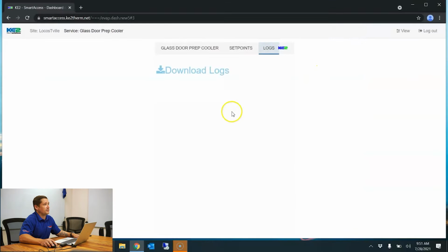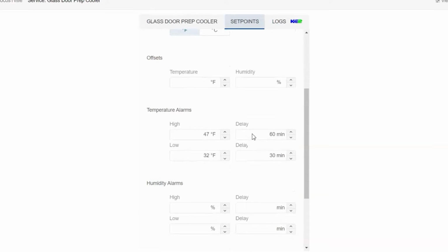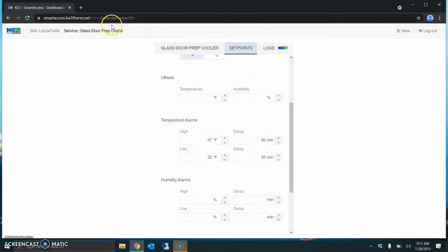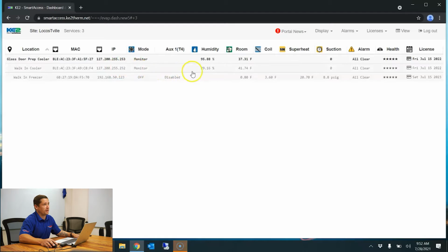We can also set these to have high temp alarms. Your temperature alarm right now is for 47 degrees. If it's at 47 or above for 60 minutes, it'll send me an email to let me know that we have reached a high temp alarm for this particular box. At that point, I can give you a phone call and find out what's going on, to see if I need to dispatch a technician or if you just had a truck in and the door's propped open. Same with the walk-in cooler right now. All we're doing is monitoring temperature.